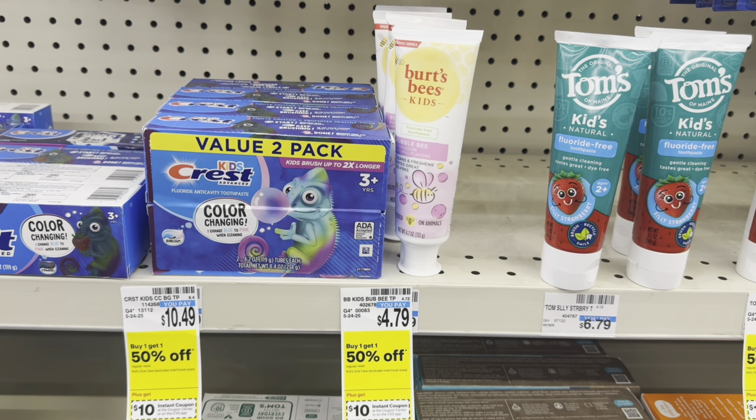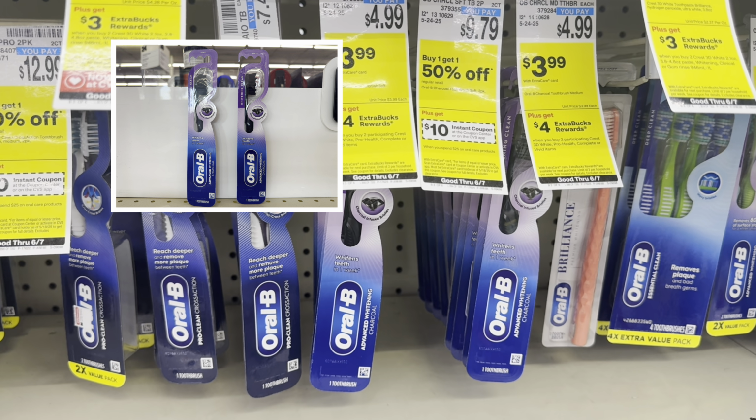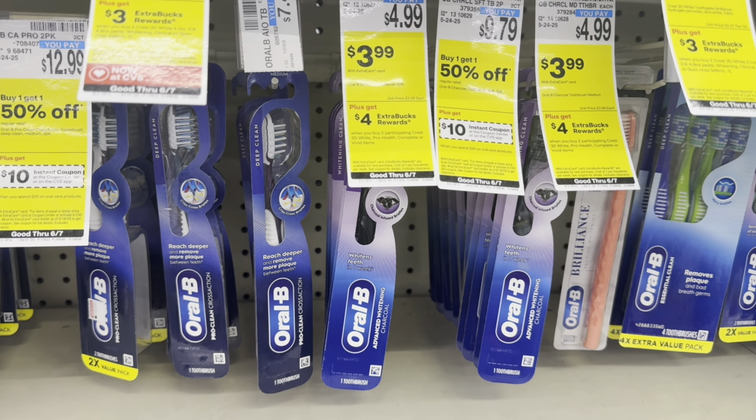They are on sale for $3.99, and when you buy 2, you get $4 back. Pick up 2 Oral-B toothbrushes. Both will total $7.98. Pay that and get $4 back, making them $3.98 or $1.99 each.